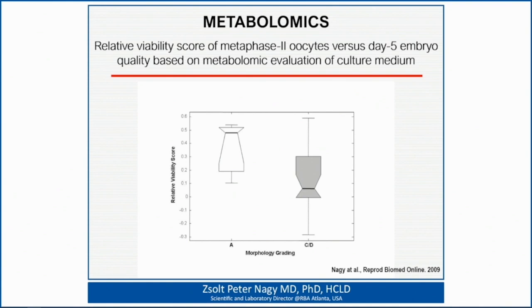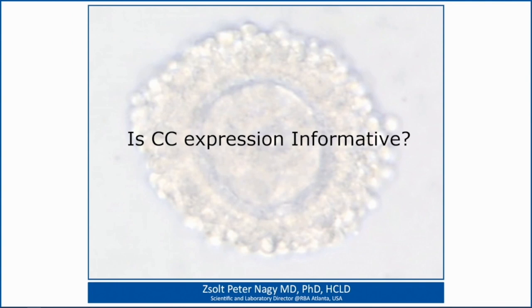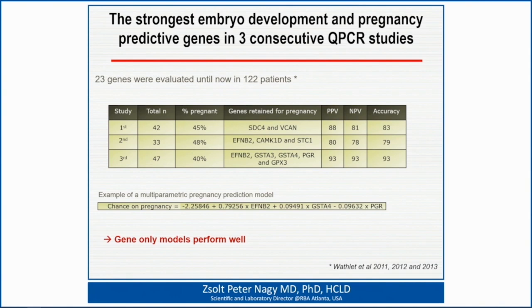Another non-invasive option to try to estimate oocyte quality is to look not at the oocyte itself, but at the cumulus and corona complex around it. We all very well know that during follicular growth, the oocyte is completely dependent on the surrounding cells. And the quality of the surrounding cells could be very well indicating the quality of the oocyte. There have been a number of studies that looked at different gene expressions from the cumulus and corona cells.